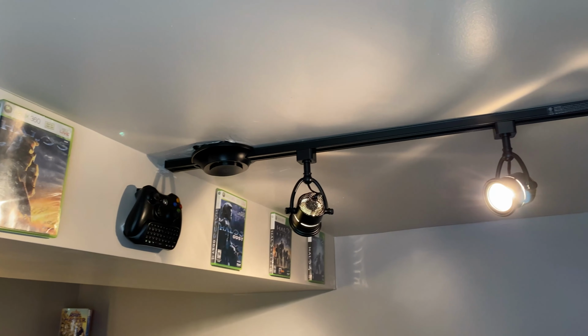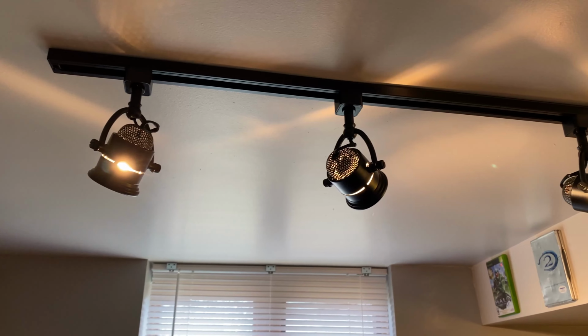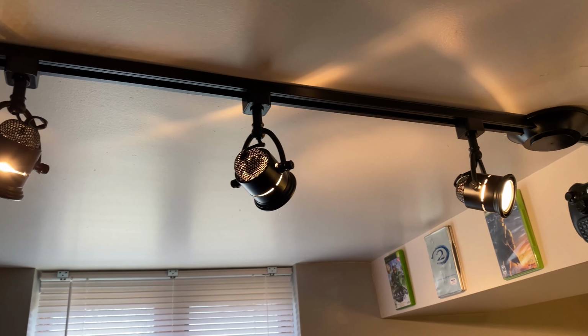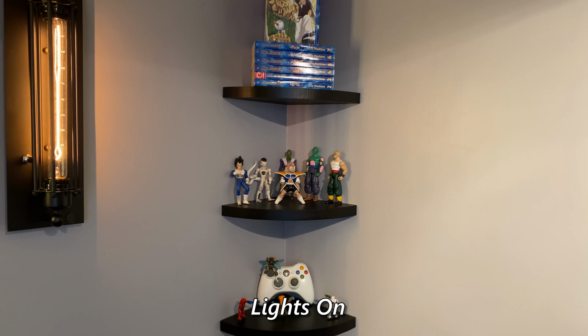So this room was pretty dark. It has a drop down in the ceiling, which kind of blocks off a lot of the light. So I did have to install this track lighting to really illuminate these shelves and the rest of the room. So you can kind of see the difference it makes when the lights are on compared to off.